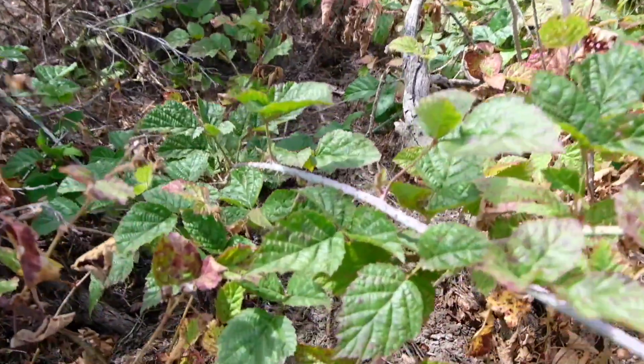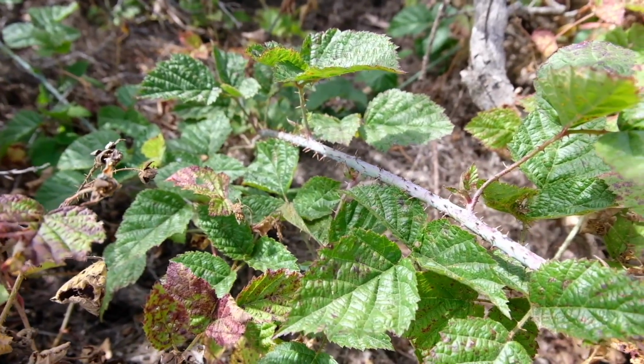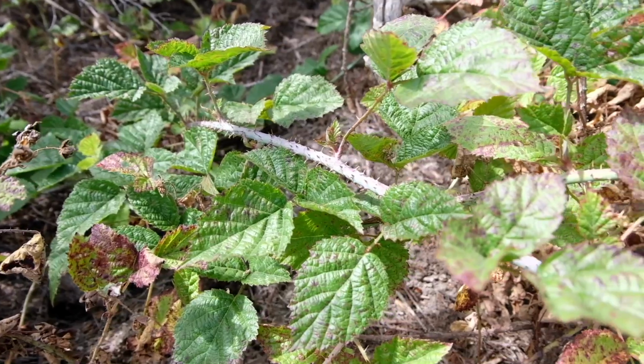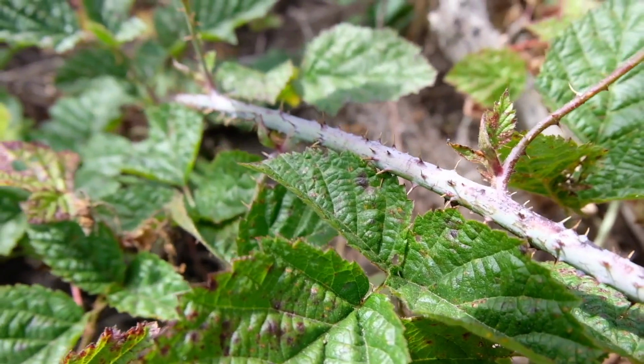Just one thing to note is the difference between the native and the non-native blackberry is that the non-native has much larger and far fewer thorns than the native. So these are tiny thorns, and there's a lot of them.